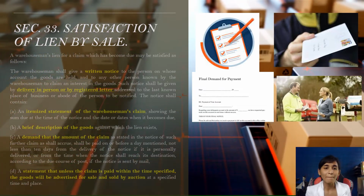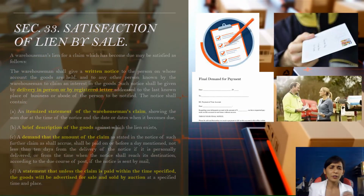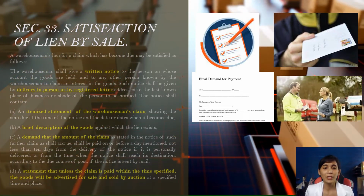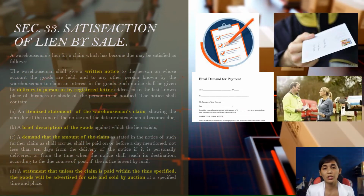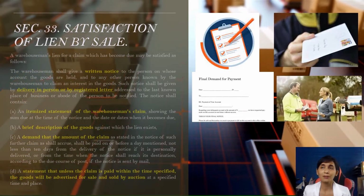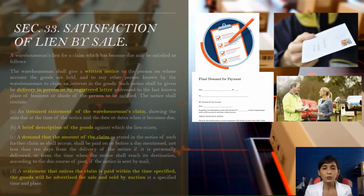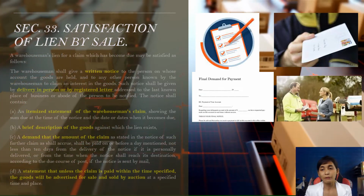Letter C, a demand that the amount of the claim as stated in the notice, and such further claim as shall accrue, shall be paid on or before a day mentioned, not less than 10 days from the delivery of the notice, if it is personally delivered, or from the time when the notice shall reach its destination, according to the due course of post if the notice is sent by mail. So for instance, your mail has been sent or personally delivered today, March 18, you should not indicate it less than 10 days after the delivery of the notice.